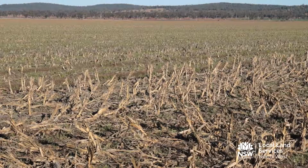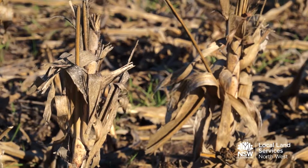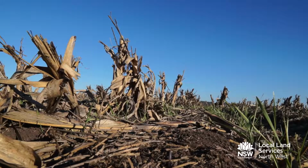This farm was a conventional farm. Sheep grazed this land and then the land was tilled and sown. Ever since that time, basically farming's taken a natural course of evolution.